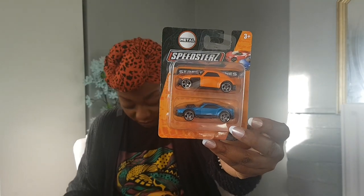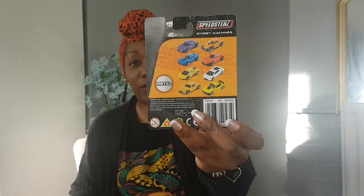So I picked up all the colours. It's got all of them on the back. I think I picked up every single colour. Oh, I don't see white. They must not have had white. But I thought those would be great to add to his little car collection. He's going to go mad for that.